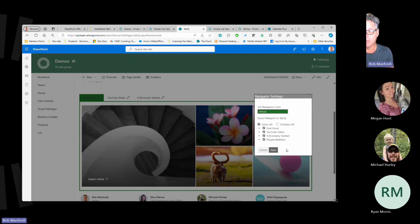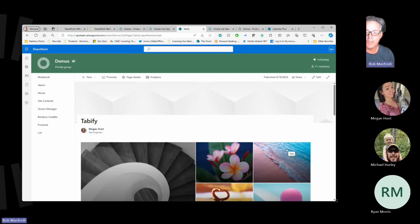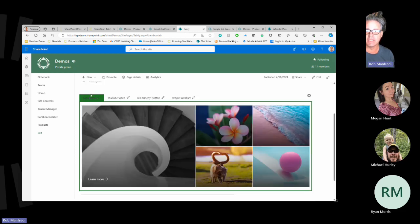All right, so we'll add that people web part back into the zone. And then you can edit the names of those tabs to make them a little more user-friendly. Of course, the user doesn't see the pencils, they just see the tab, but you can see my people web part is back in there. And we've got a nice tabbed interface that just doesn't exist in SharePoint Online. So a really useful product, and that's all I have to say about that.